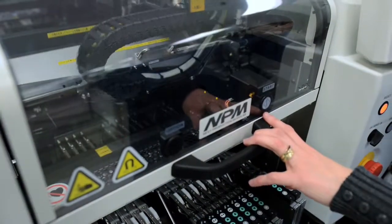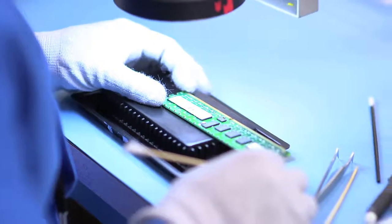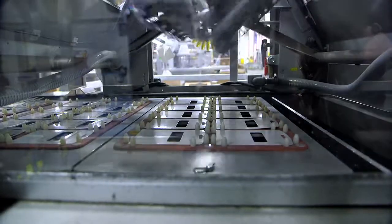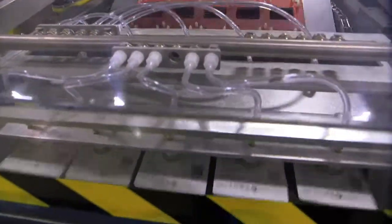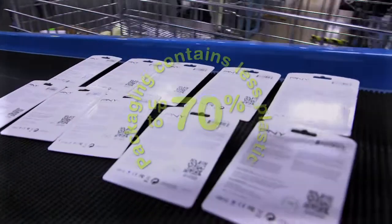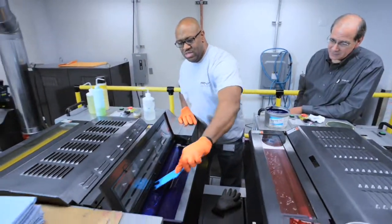In 2004, PNY implemented lead-free soldering, adhering to manufacturing processes consistent with product reliability requirements. PNY's eco-friendly packaging, introduced in 2010, is made of environmentally sustainable materials, leading to a 70% reduction in the amount of plastic used, and is printed using environmentally friendly soy-based ink.